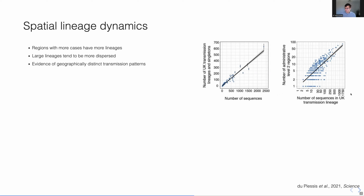So this is plotting the number of sequences in a lineage versus the number of administrative regions or counties that lineage has gone to. So large lineages tend to be widespread. Regions with a high number of cases can have a high number of transmission lineages in them. And so we're getting this picture of a very open country with a lot of movement between regions with very easy transmission dynamics between geographically distinct regions.